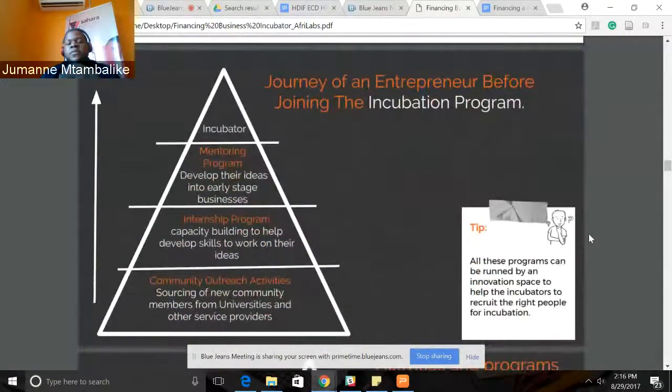So the diagram in front of you is a journey of an entrepreneur before joining the incubation program. This is what I was saying. Usually, to scout a good entrepreneur, you start with community outreach activities. This can be the programs or activities that you do at the space, from the trainings, from the outreach activities, from the universities. Those could be hackathons, this could be boot camps.